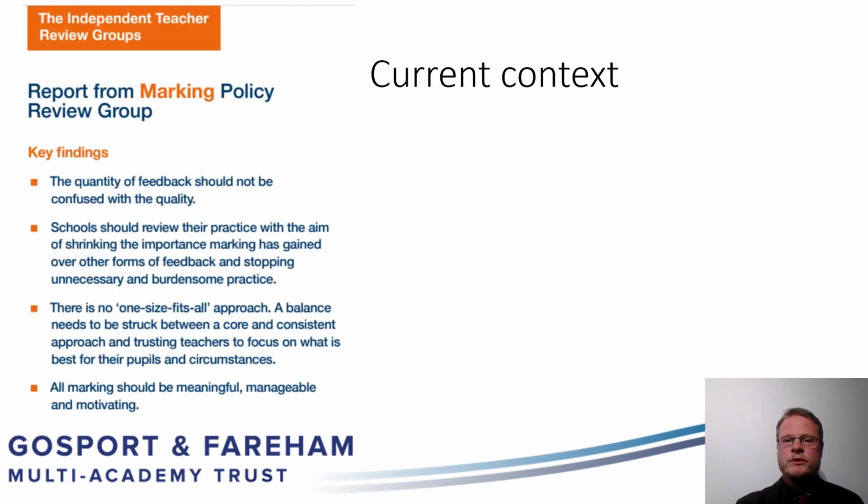I think it's important to note the context in which we're working currently. There is a need to be conscious of teacher workload. A DfE publication from a few years ago states how quantity shouldn't be confused with quality, and that practice needs to be focused on what is best for pupils, where the feedback is meaningful, manageable, and motivating, as I've said. And live marking is a way of achieving all of these objectives. Can be really effective, really focused, and done within the lesson can make a massive difference to teacher workload.